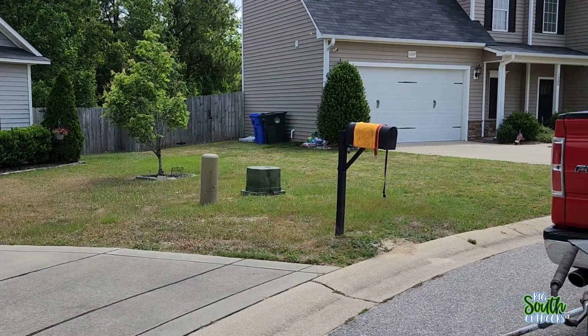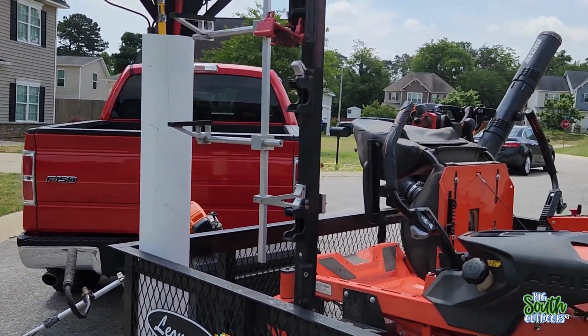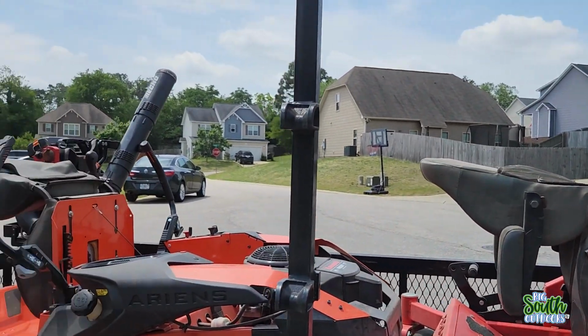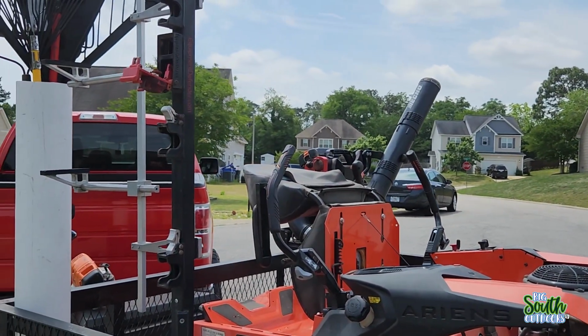Little trick, if you have sit down mowers like I do, and it's sunny and bright and hot, flip your seats up. That'll save your behind.